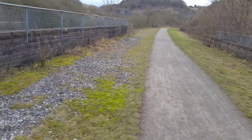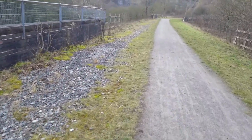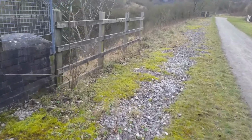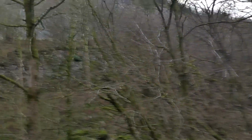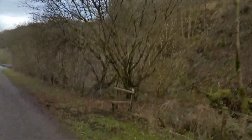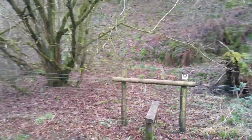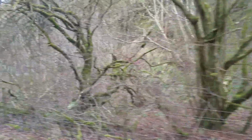Little loop right edge of this fence and then crack on back down that path. Turnstile, but that path's just going to end up going to nothing, isn't it? So it just slightly goes up there, but where the hell does that one go? Pointless, isn't it?